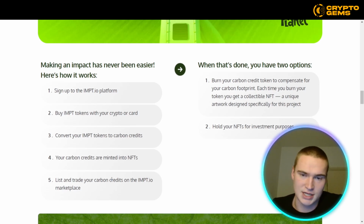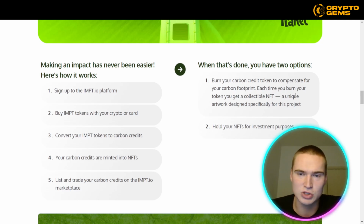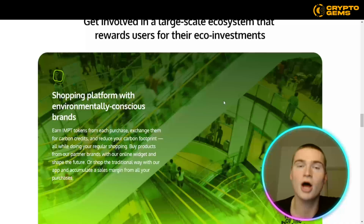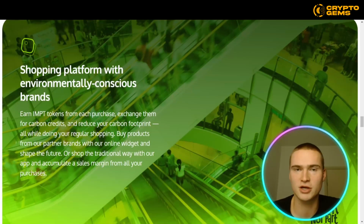And then basically once that's done, you can do two things. You can either burn your carbon credit token to compensate for your carbon footprint. And each time that you burn your token, you get a collectible NFT, which I'll showcase the collection of in a moment. Or you can just hold your NFTs for investment purposes. Apart from that, they also have their own shopping platform, as you can see, with environmentally conscious brands.